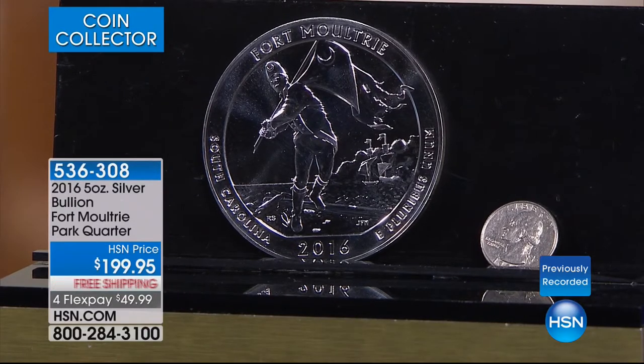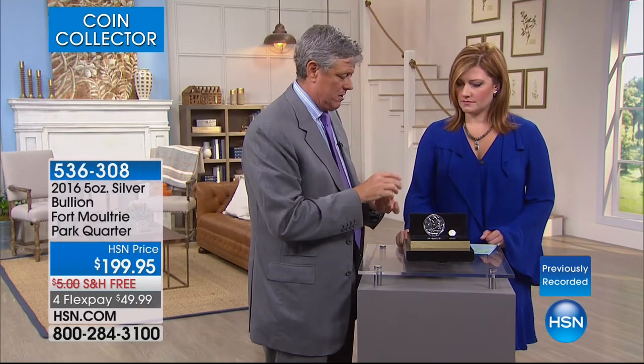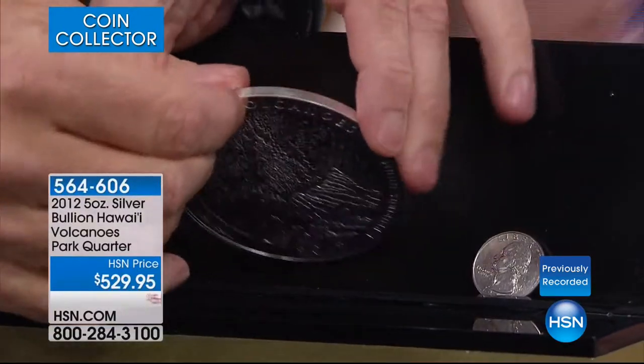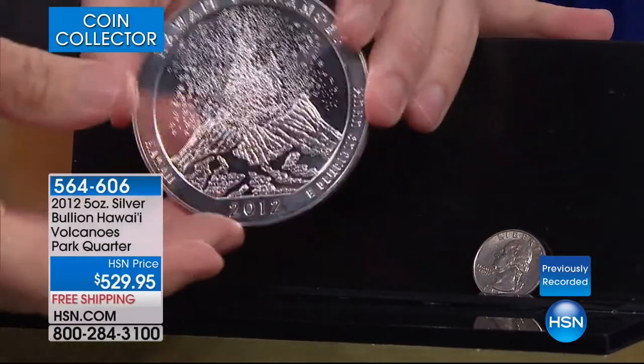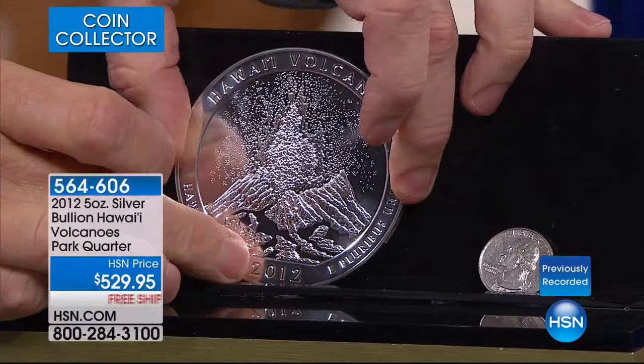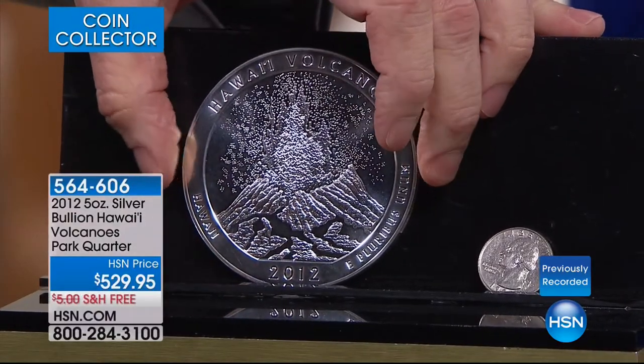This is the last of 2016. I've only got 95 of these. Once again, at my original issue price that you see there, the original issue price on those was only $99.95, or $199.95. Every coin, remember, is 5 pure ounces of silver on top of rarity, unlike anything that you've seen out there. They're just so impressive. They're amazing. Now, continue to call in on the Fort Moultrie.